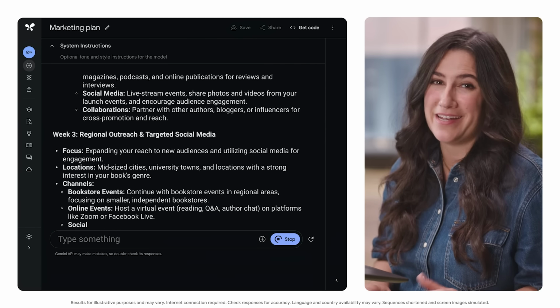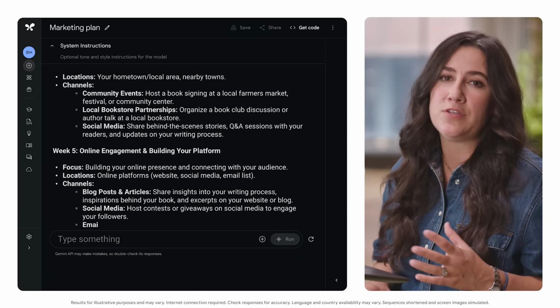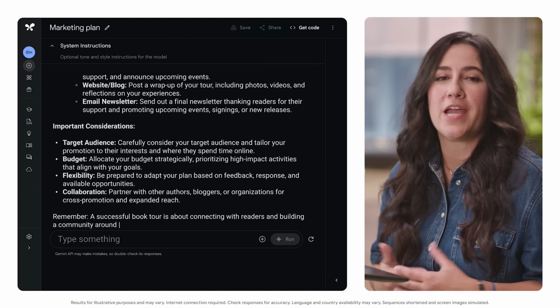Awesome, you've got a plan. And of course, you can iterate on any of these prompts if you're not happy with the options the Gen AI tool provided. That's the power of prompt chaining. All it took was a series of prompts, and we guided the Gemini model in AI Studio to write taglines, summaries, and a plan for the book tour.